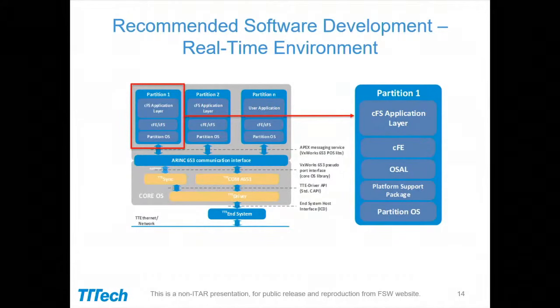So anyway, that's kind of a real top-level view of how we would recommend that you would do software development for Gateway. It's a cool thing. It's a national priority, and we're very proud to be part of it, and hopefully provide some good solutions for NASA and the nation. Any questions?